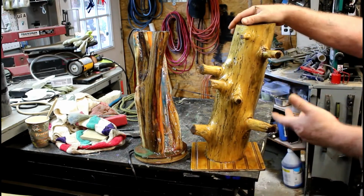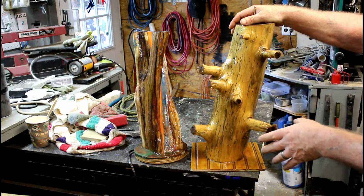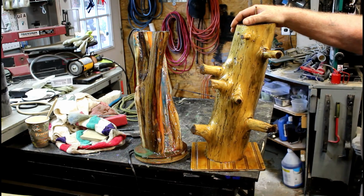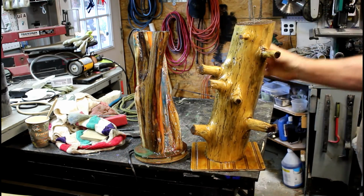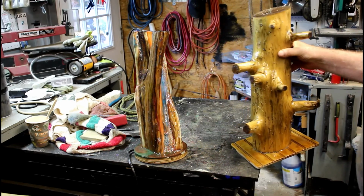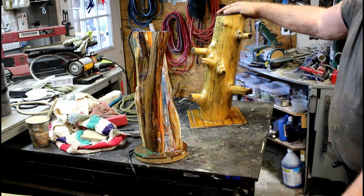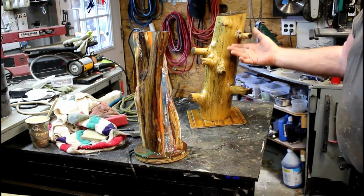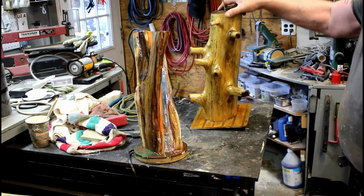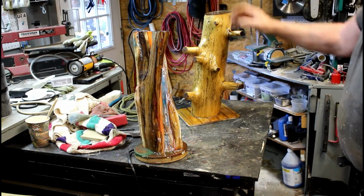I put a polyurethane on it. I didn't like the way it looked, so I just put a coat of clear resin epoxy on it. I like the way that looks. However, the epoxy resin's more expensive. You're talking $100 for a kit versus $20 for a can. But I just like the look of the resin better. So I started putzing around with that.